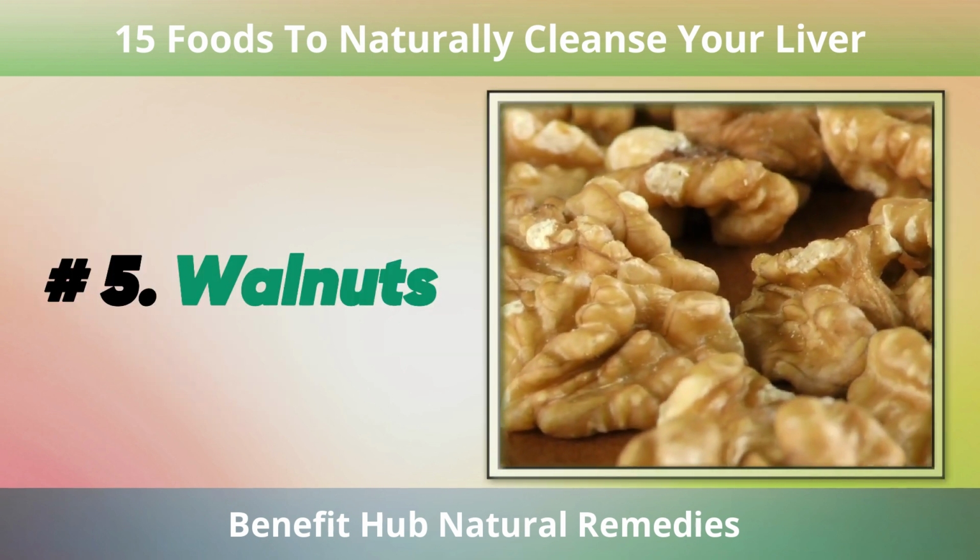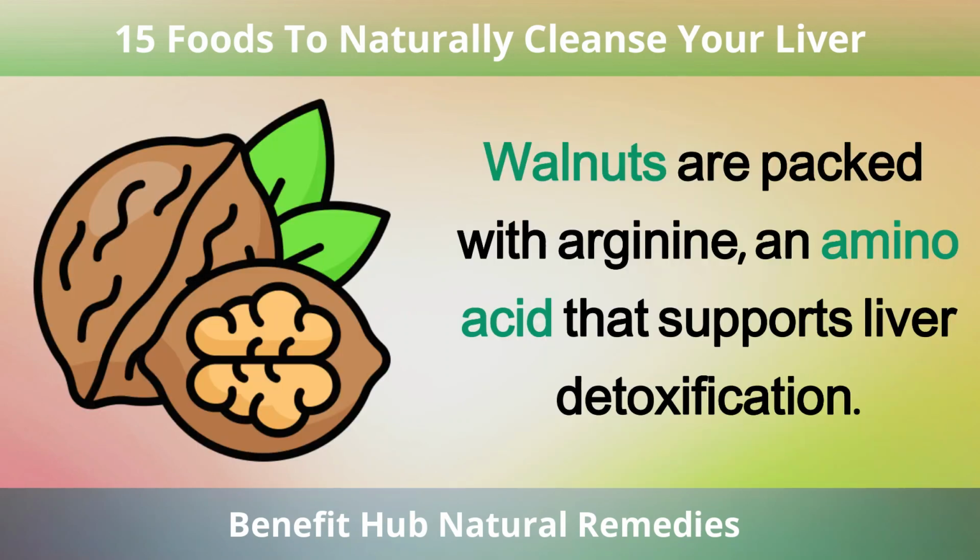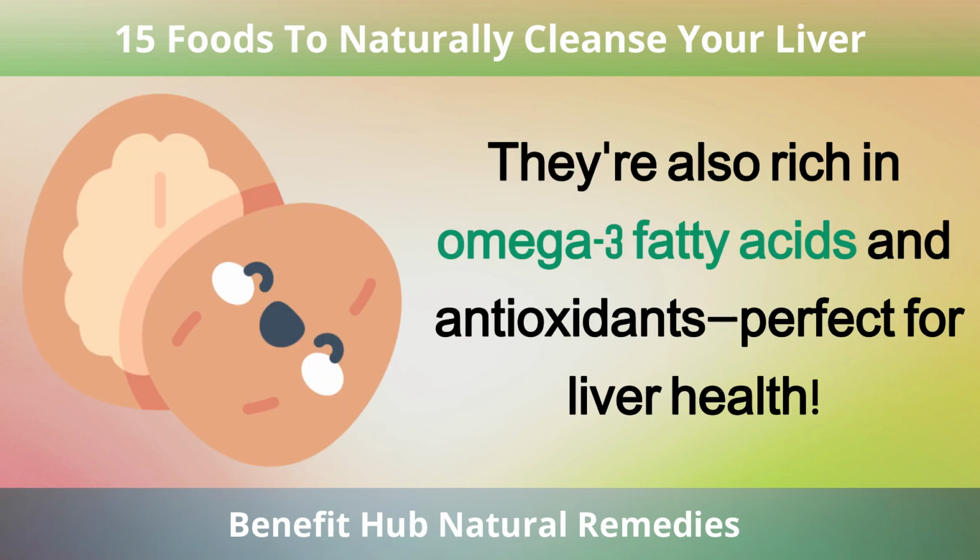Number 5. Walnuts. Walnuts are packed with arginine, an amino acid that supports liver detoxification. They're also rich in omega-3 fatty acids and antioxidants, perfect for liver health.